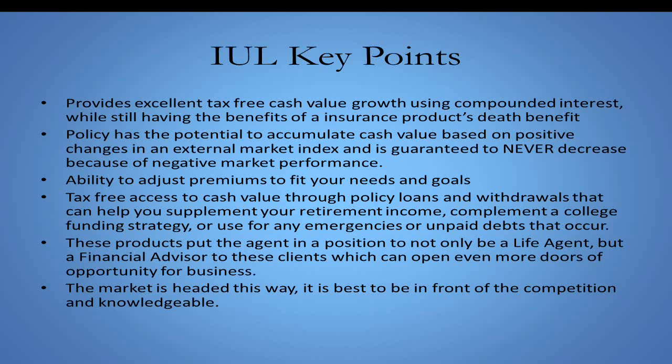It's best to be in front of the competition, be knowledgeable about the products, and don't be left in the dark when a client comes to you and starts asking about it. So those are the real key points we want to focus on.